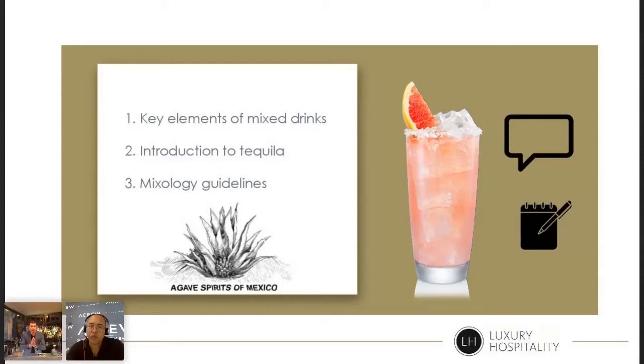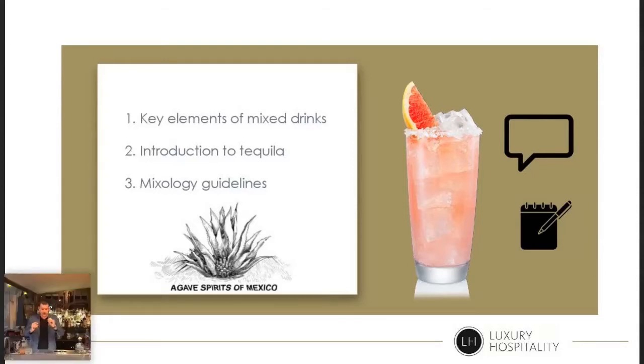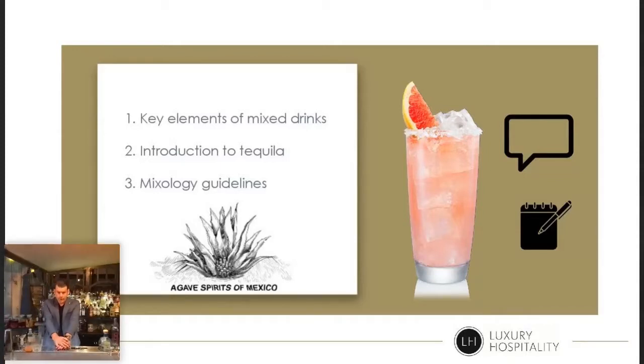So, key elements of mixed drinks. I've lined up seven different categories on the success elements of mixed drinks. Then instantly we're going to make the drink that you see on the screen as well, which is called a Paloma. It's a tequila long drink or a tequila highball. And we're going to make our own freshly brewed lemonade.